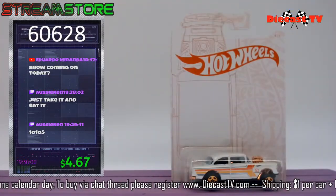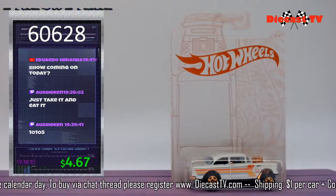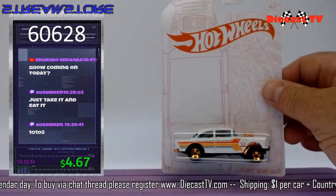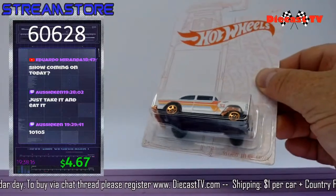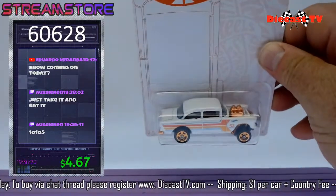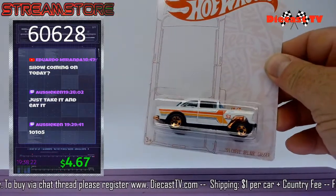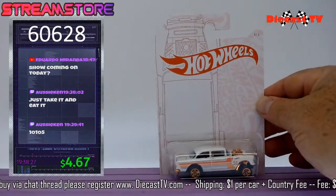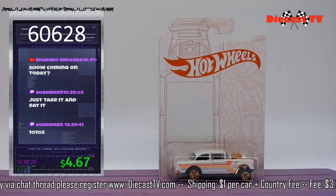Pearl and Chrome, the 52nd anniversary of Hot Wheels was the Pearl and Chrome set. My goodness, there were six cars in the Pearl and Chrome set, and this is the hottest one. That's a 1955 Chevy Bel Air Gasser. Blown, baby. Look at that beautiful pearl and chrome. It's awesome, man. 55 Chevy Bel Air Gasser celebrating the 52nd anniversary of Hot Wheels.